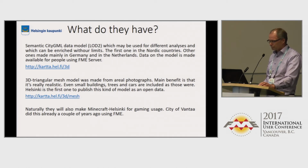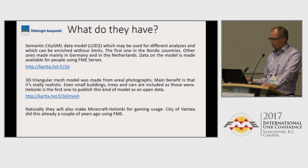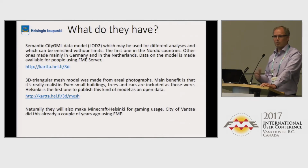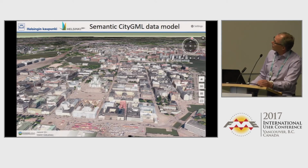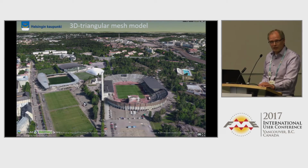So quite new. And then the 3D triangular mesh model was made from aerial photographs. Main benefit for that is that it's really, really realistic. Even small buildings, trees, cars, human beings, whatever that was there, it's in the model. And I think there's no limitation on using this from abroad. So there are links, so you can go there and fly around Helsinki and look how it looks. And of course they are going to do Minecraft Helsinki for gaming as well, but the City of Vantaa did that already a long time ago. So, but here visualization of the semantic model, and then here the 3D triangular mesh model. As you can see, it's really accurate. And if you go to the web page, you can zoom in and so on and see that it really works.